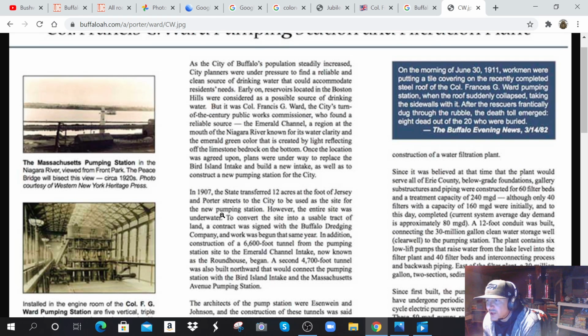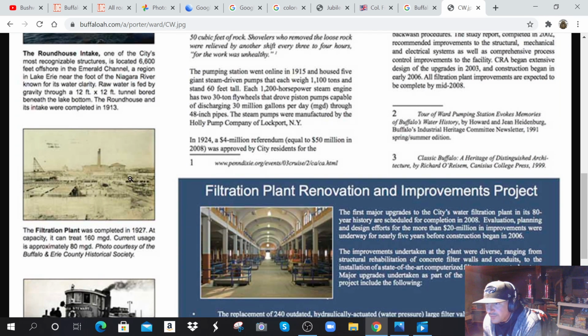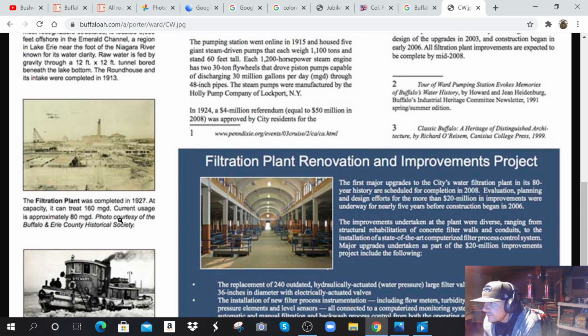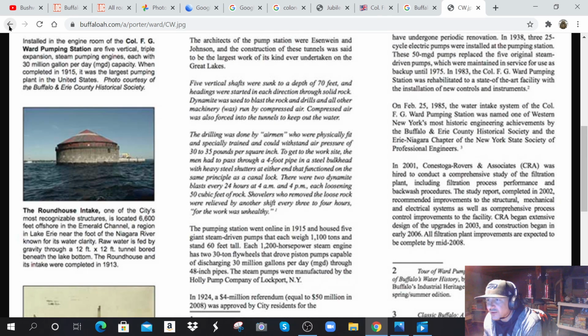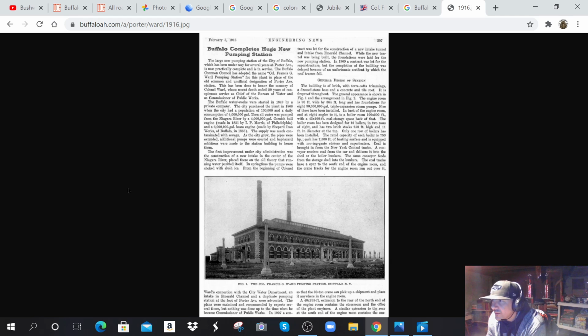This is information that we pretty much had before, and there's really no good pictures of construction. Maybe that one right there, the filtration plant was completed 1927. That doesn't give me any good definitive. It almost looks like they're saying that it was completed renovation in 1927. But we're getting there, guys. Stick with me. We'll find it.